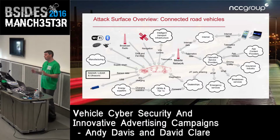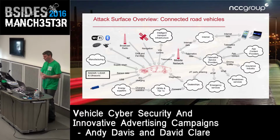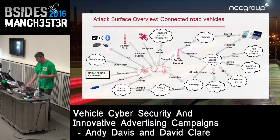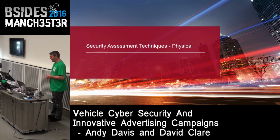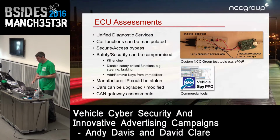The majority of what we're going to talk about in this presentation is around the vehicle itself and the assessment techniques we have against these different wired and wireless interfaces. So we're not going to concentrate too much on the telematics stuff. So, RF interfaces, communications via wired interfaces such as USB, that kind of thing, diagnostics. In fact, the first chunk of the talk is going to be about diagnostics. So we'll kick off with attacks that require you to physically connect to wired interfaces on the car, and we'll talk about some diagnostic stuff.